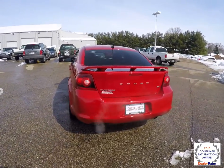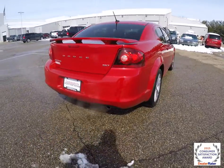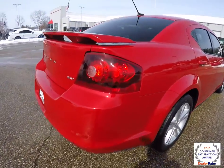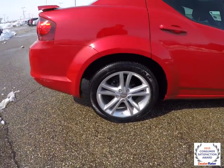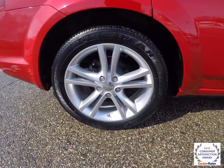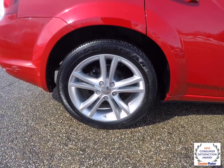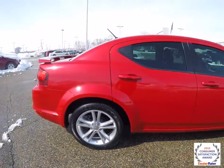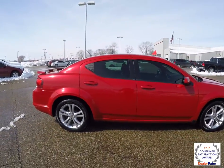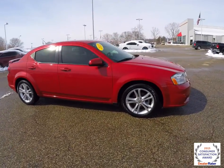It does have keyless remote entry, dual exhaust, has the LED tail lamps. Also has P215/65R17 Goodyear Eagle LS tires with the painted aluminum wheels. Has tinted windows, power sunroof. Also has Sirius XM satellite radio.